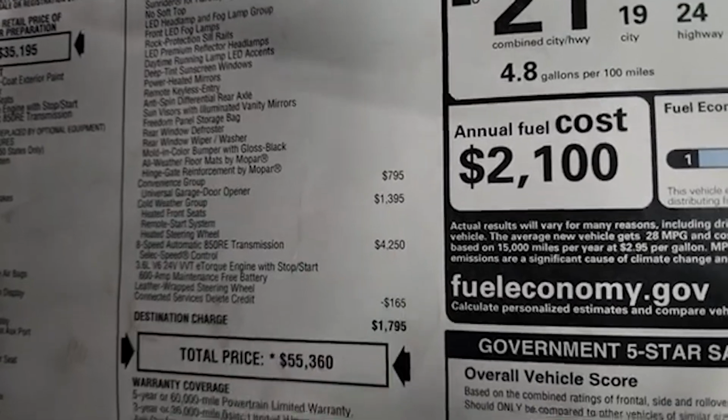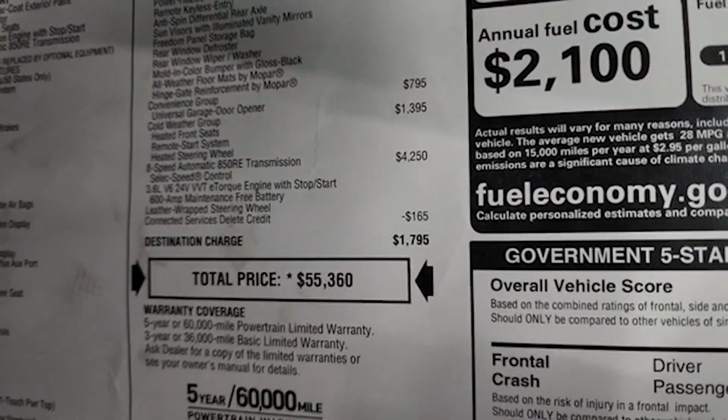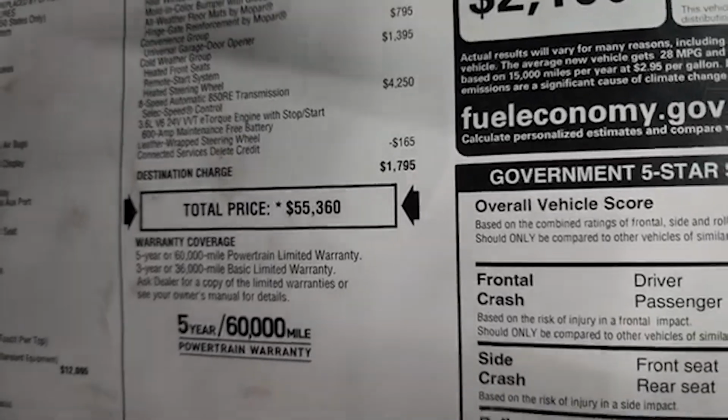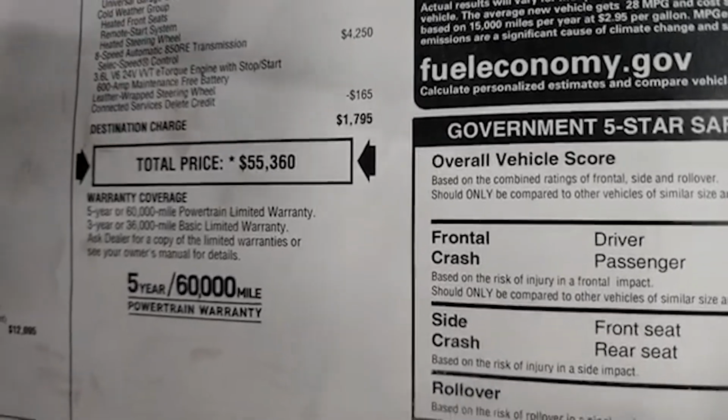Convenience group is $795, cold weather group is $1,395, 8-speed automatic transmission is $4,250, and then your total MSRP on this one is $55,360.